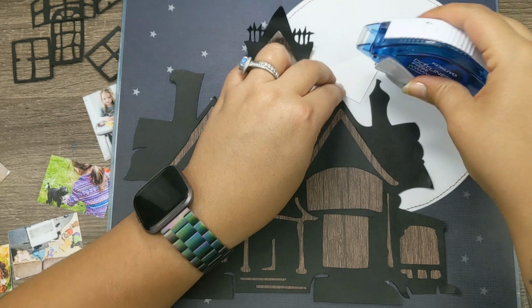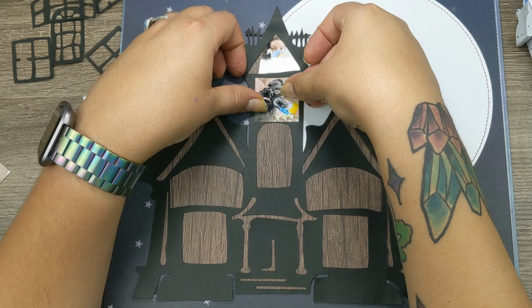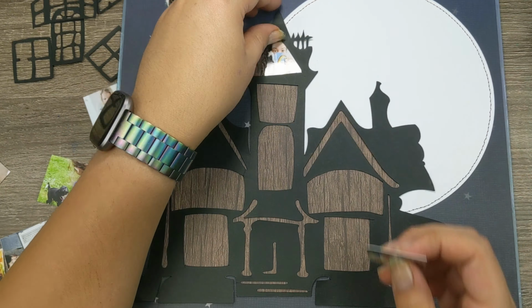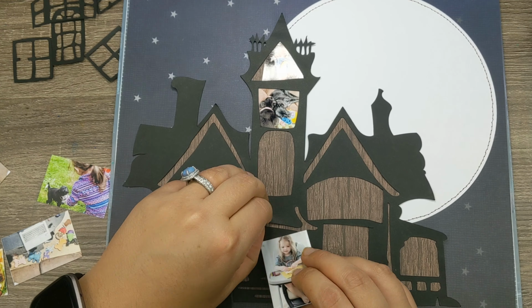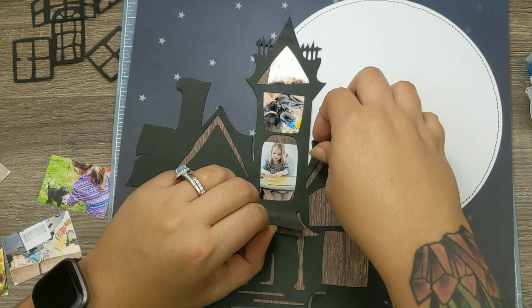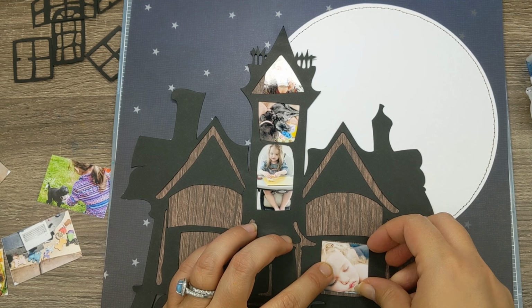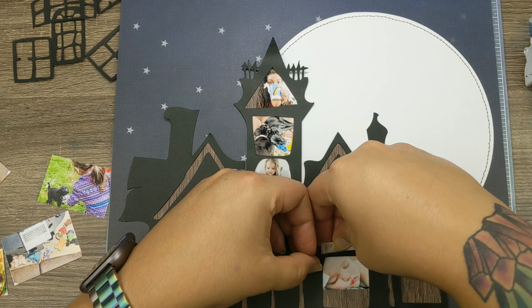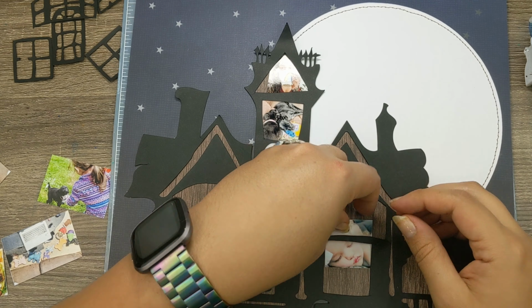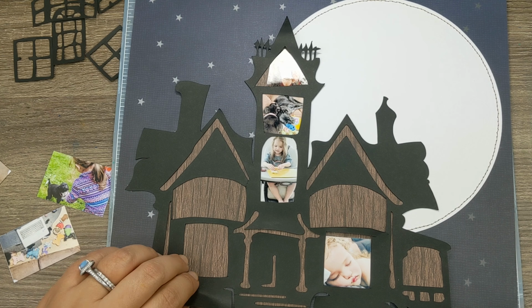Now I am moving on to placing my tiny photos behind these windows, which was a little bit of a struggle because, as you can see, the windows are not symmetrical shapes. So some of the photos aren't 100% fits, but it made me happy, and that's the whole point of why I'm doing this.